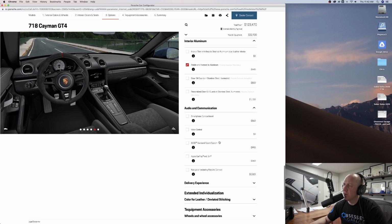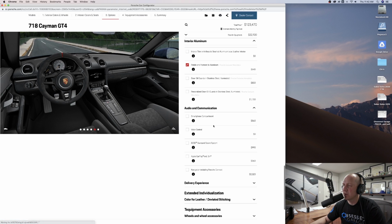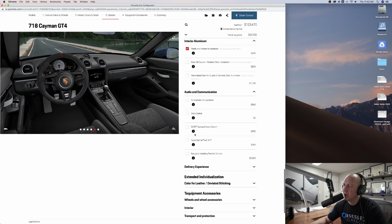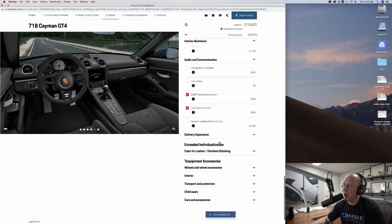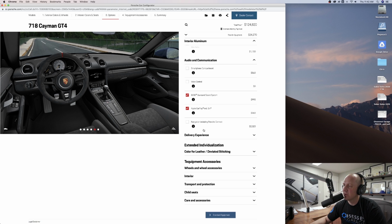Audio, I don't need a smartphone compartment. It's just like a little tray. It doesn't really work because smartphones change so much. I am going to do Bose. I may do a stereo in this car, but I'm going to check the Bose option. I'm going to check the CarPlay option as well. And then I'm going to pick it up at the dealership, so I'm not going to do any of the delivery experience stuff. We're going to skip over that.